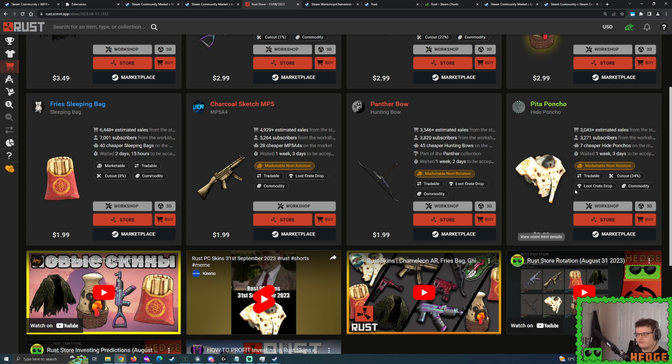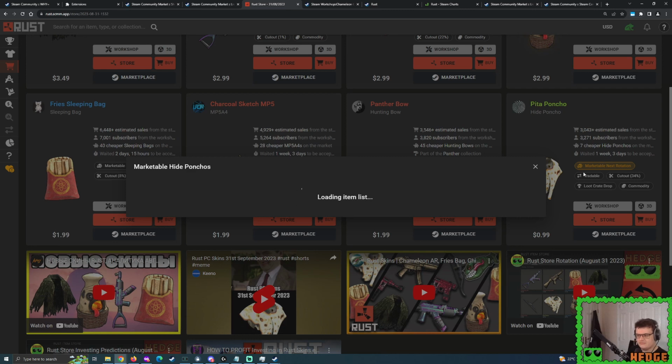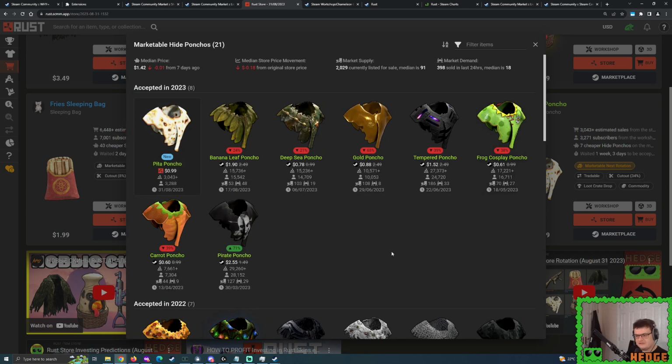Anyway, let's now move on to the likes of the Pita Poncho. Well, okay, that's not really holding up very nicely, is it? This is probably going to be a 50 cent buy order. Look at all the ponchos we've had this year. It's ridiculous. We already made this point earlier today, but yeah. Too many of them. Pretty much every single one of them is in the negative, except the pirate poncho, because everybody loves the pirate poncho.